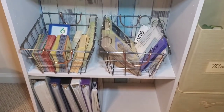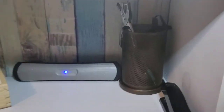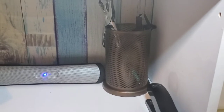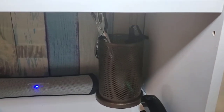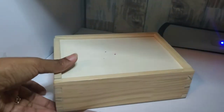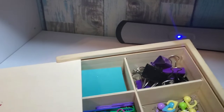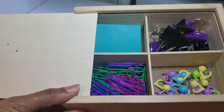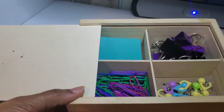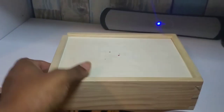But the thing that I like the most about my area is that it's functional. It really fits what I need it to be. So we have my container for all of my pens and things that I use on a regular basis, and I spray painted that copper. I think it was initially black. And then I just took this old puzzle. It came with four puzzles in it, those four in one kind of puzzles. I am always losing my paper clips and binder clips and looking for a sticky note every which way.